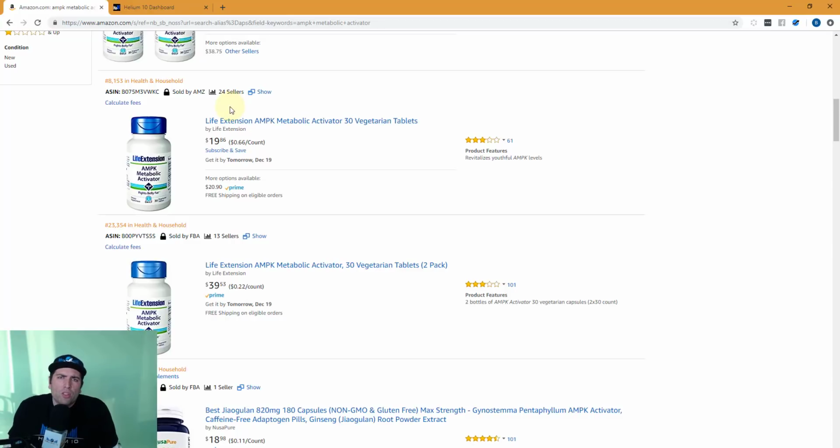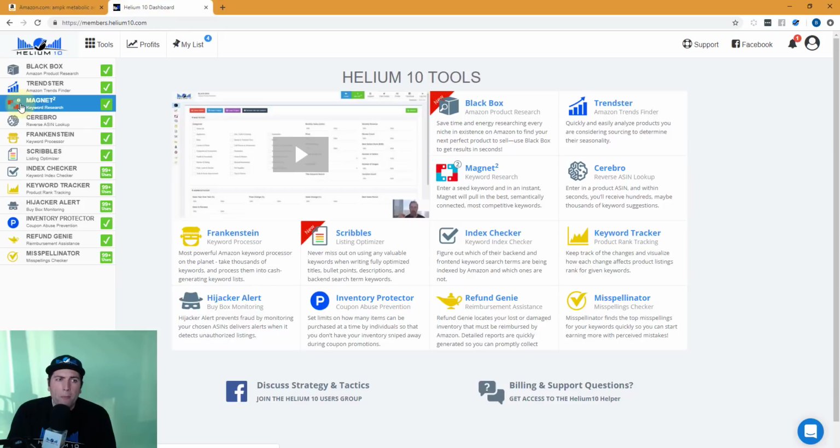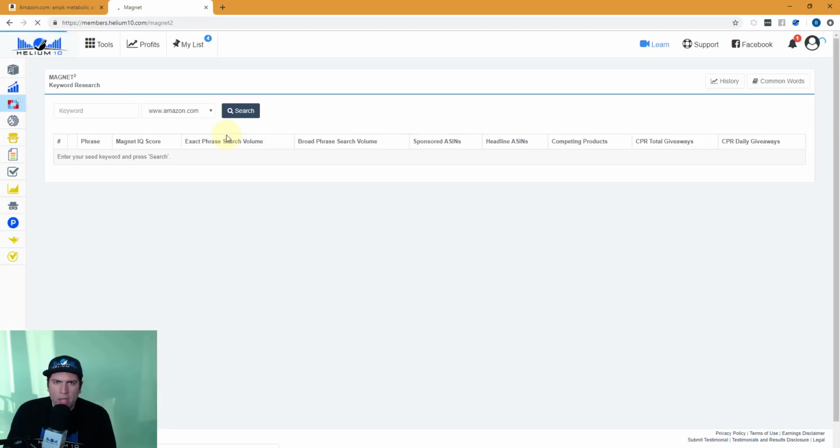So I want to start doing my keyword research. Where do I start? I'm just guessing that one of the main keywords, and it makes sense because look at how it's in a lot of their titles, is maybe AMPK Metabolic Activator. So the first thing I'm going to do is go into Magnet, which is our keyword research tool, and find out what keywords might be related to AMPK Metabolic Activator. Hopefully I spelled that right. Let's go ahead and search.